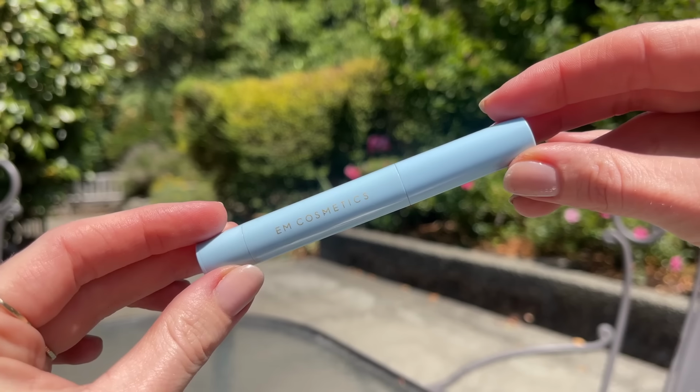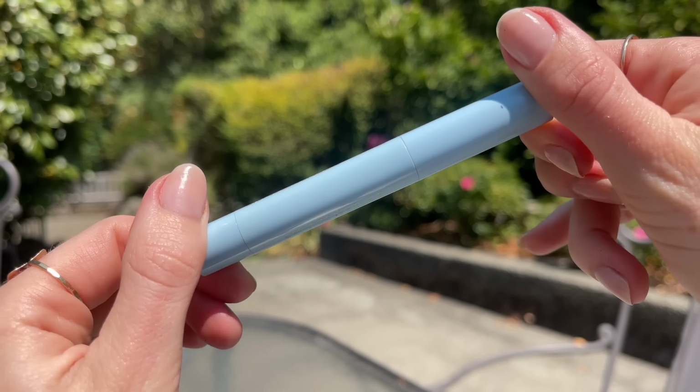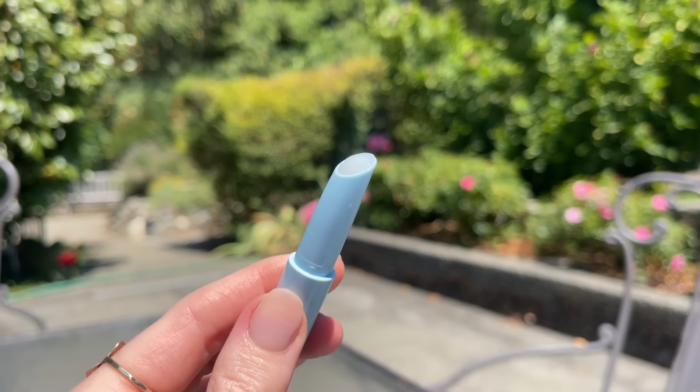This has hyaluronic acid, it has vitamin E, it has jojoba oil, and it's one of my favorite lip balms in a stick because it's just super, super comfortable to apply. It's thick, it's nourishing, it's also a little bit melty. If you've tried the Tarte Maracuja Juicy Lip Balms, they have almost an identical formula. They're just thick and nourishing and really lovely.